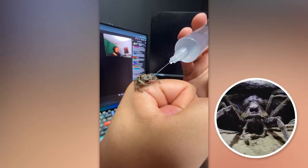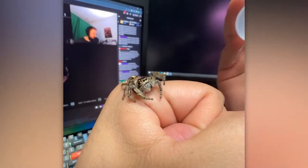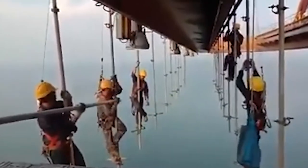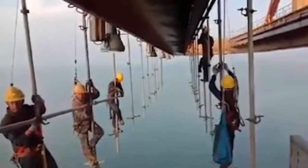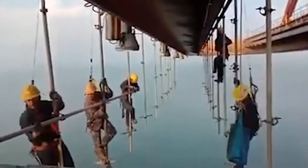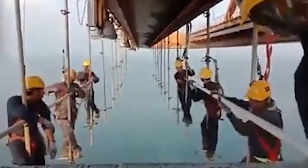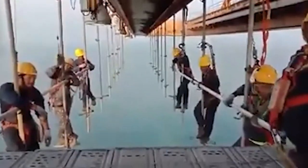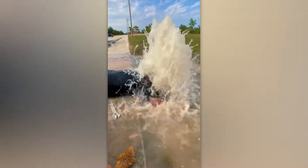It's a pity that this scene with Aragog was cut from the original movie. What do you have to do to be as calm as those workers on a hanging scaffold? The upgraded version of Super Mario looks something like this.